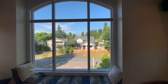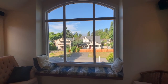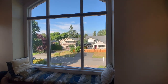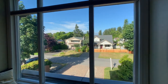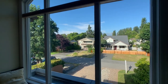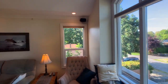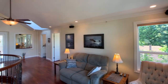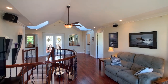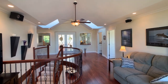The current owners obviously use it as a little TV or sitting area. Gorgeous window that overlooks the front street. You can tell that it's a very quiet street. You get very little traffic on McKenzie Ave. And look at this space, it's just gorgeous.